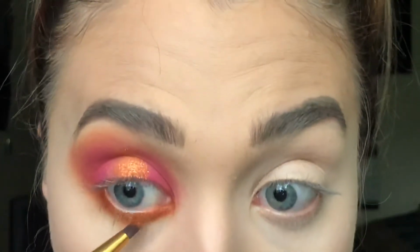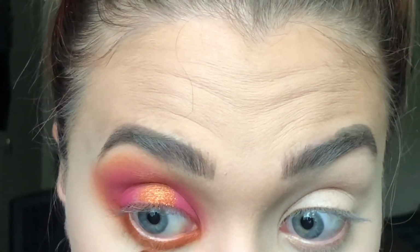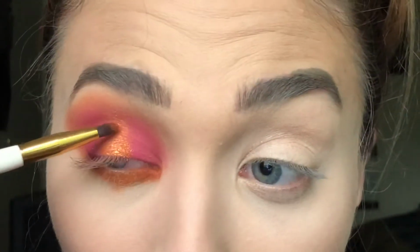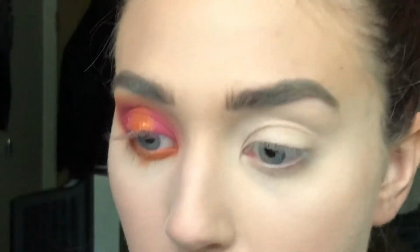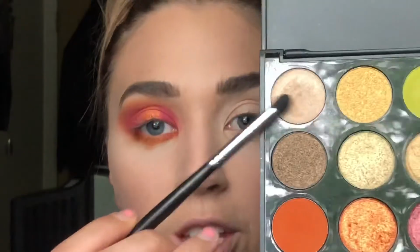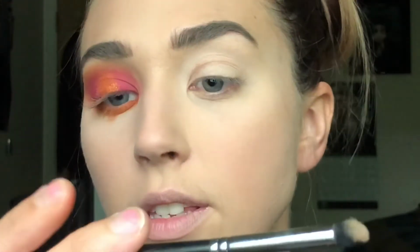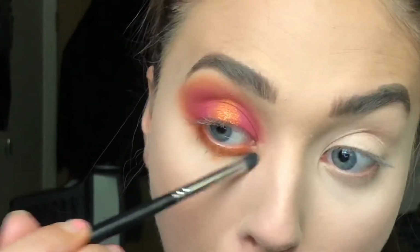And I'm actually gonna go in with this brush with some glitter, and just gonna place it where I want it to go. Kind of doing the same with up here. I'm just gonna go ahead and do some like inner corner and under the brow highlight with this shade right here. So it is Light of the Party. I'm just using this brush, which is the Morphe 321.